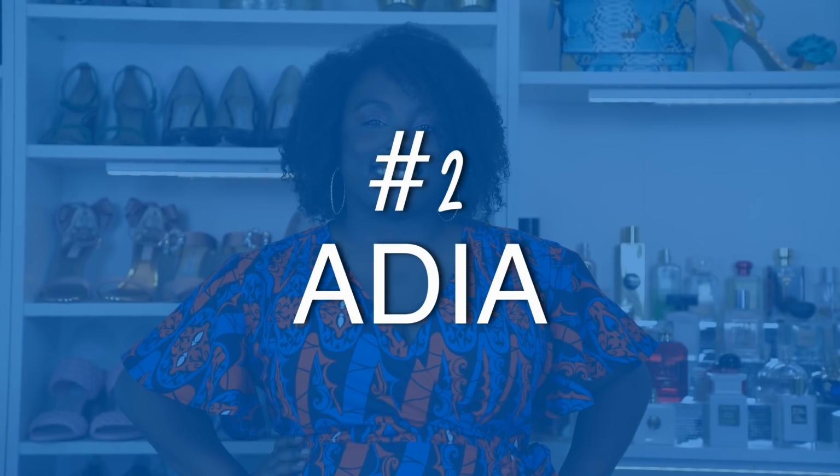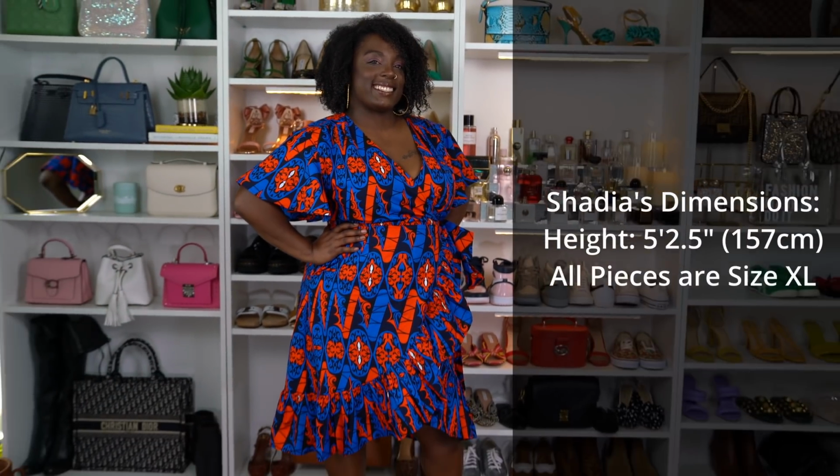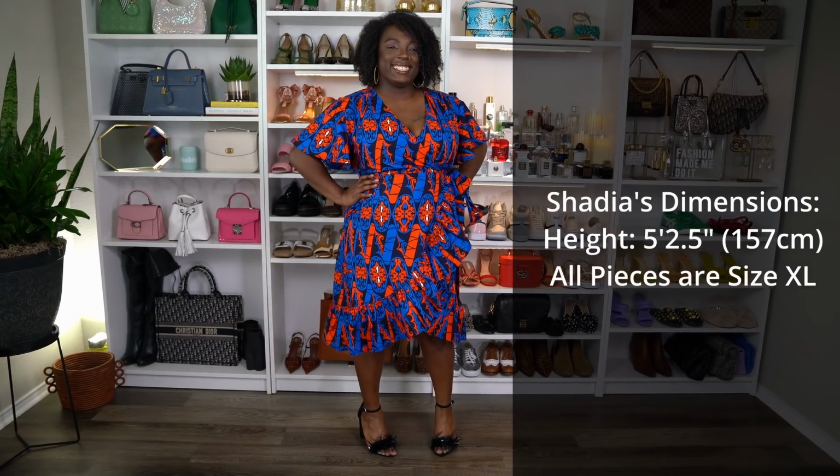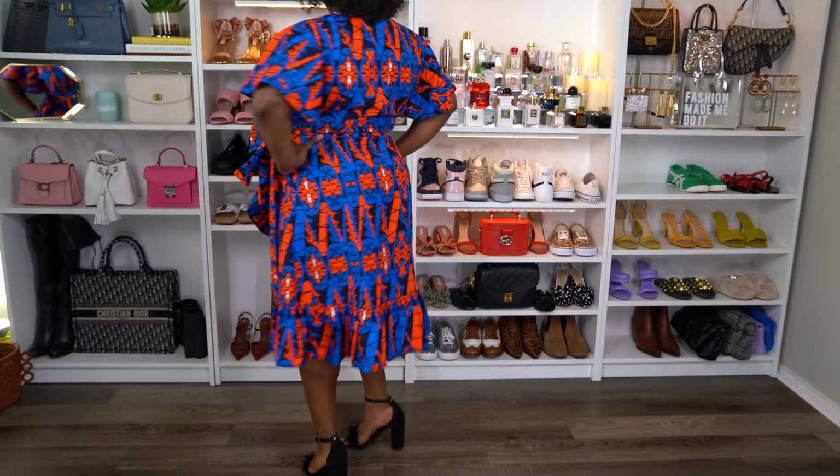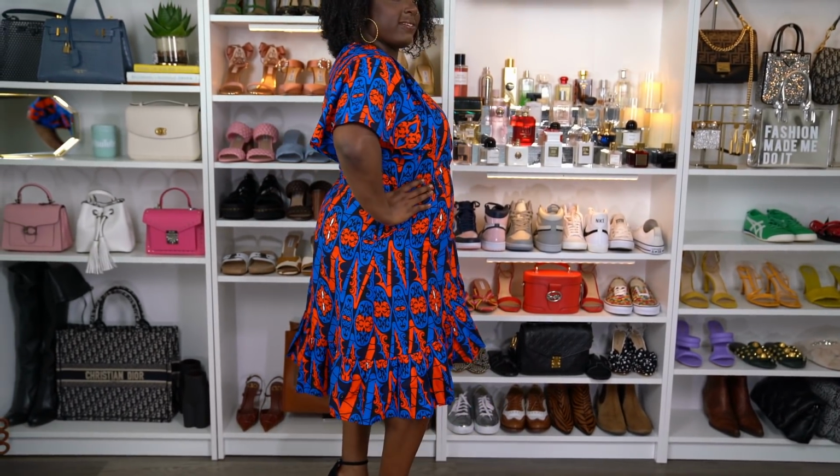Here to model our second piece is our special guest, Miss Shadia, AKA my daughter. This is the Adia dress. It is beautiful. It's a wrap dress with a fantastic ruffle detail. I love this orange and blue bold print. It accentuates her curves.